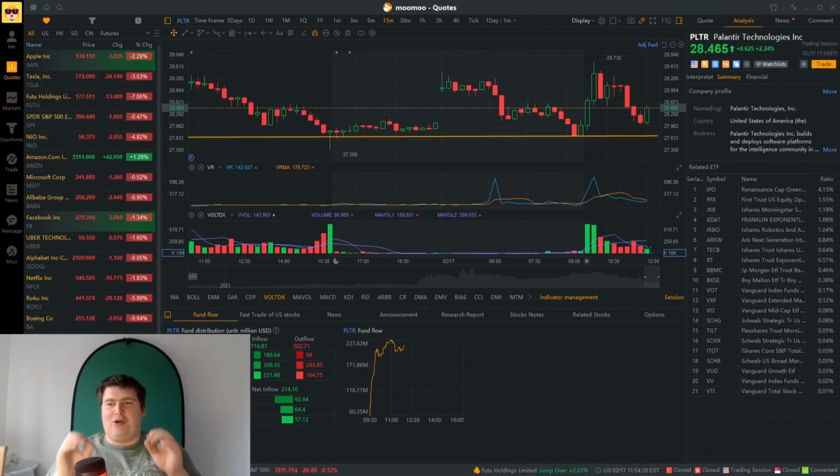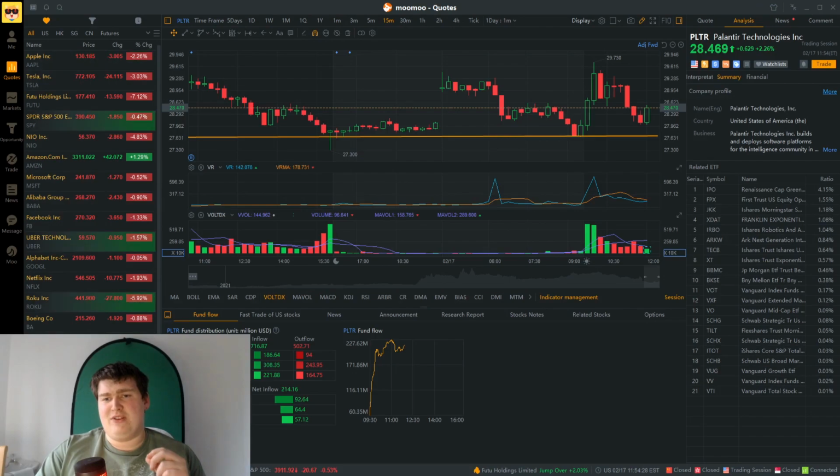But anyway, guys, so Palantir Technologies, what is the company? I've been wondering the same, but I recently found this company on Reddit, and I wanted to do a bit of a deeper dive into it because it looks very interesting with a lot of the recent news that I found, and also the financial position, but we are going to talk about that in just a second.